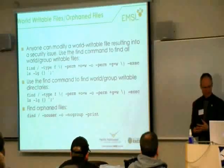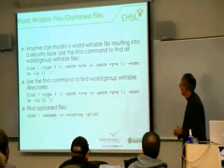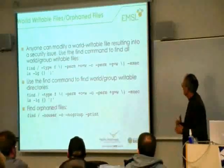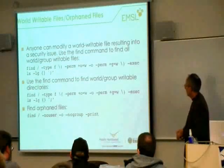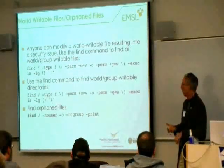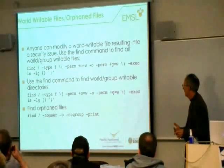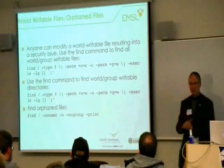World writable file. Oh, gee. Anybody can modify a world writable file for their own purposes. That find command will find world writable files, either by group or by the world itself. If you want to find world writable directories, you can find them that way.